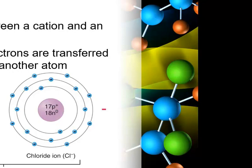Sodium has 11 protons, so it means it has 2 in the first shell, 8 in the second shell, and then one little electron hanging out on its outer valence shell. Chlorine was 17, which means it has 2 in the first shell, 8 in the second shell, which is 10, and then it has 7 in its outer shell. And like I said, the golden rule is 8. Atoms that make up human beings and animals all have 8 electrons in their outermost shells. So that's the whole basis of chemical bonds.